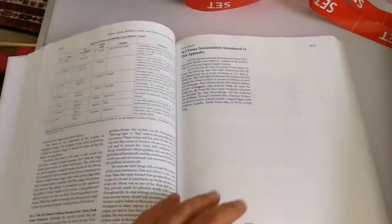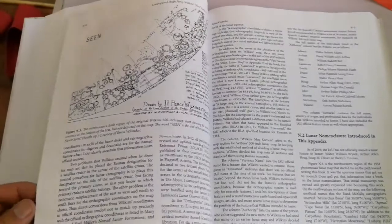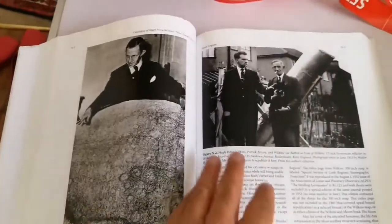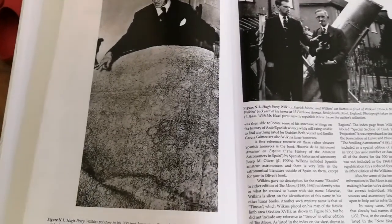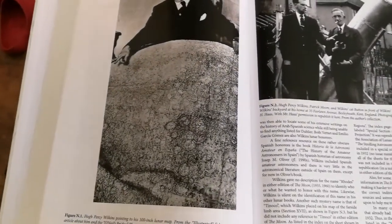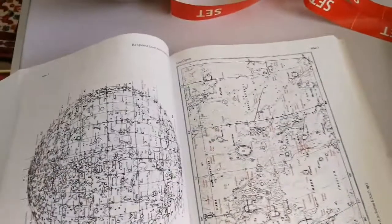Oh, that's a Patrick Moore, I think. Yeah. Old movies, cards. Who are these people? Wilkins. Oh, Wilkins' map. He had some mistakes, but anyway, that was a map. A 300-inch map. Oh, such lovely volumes.